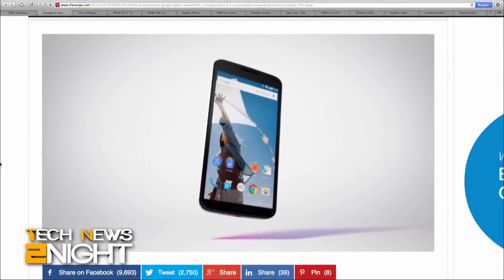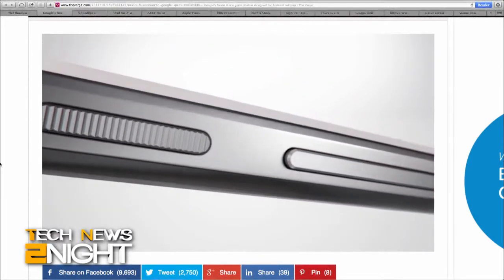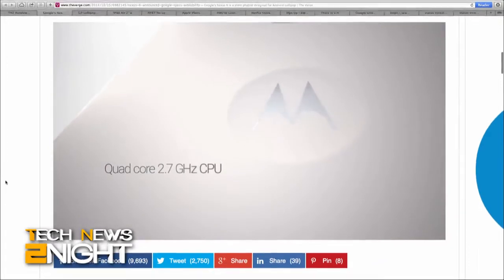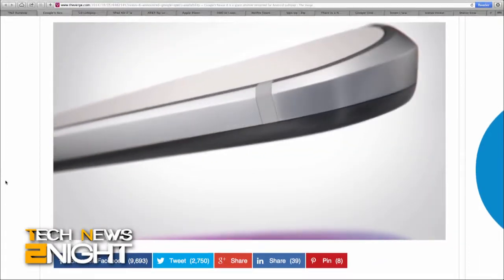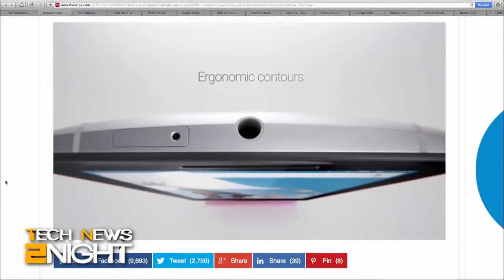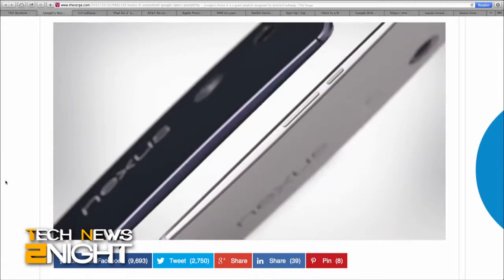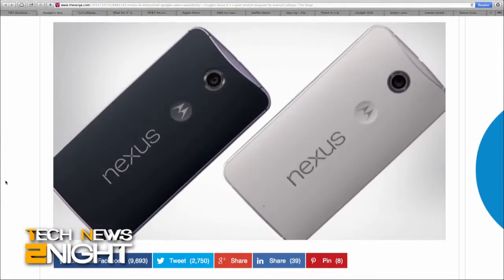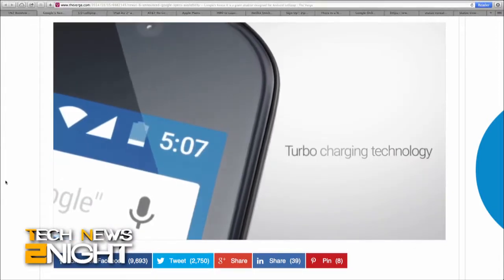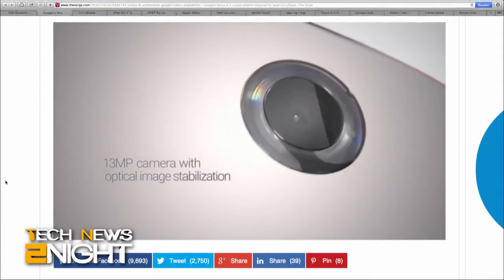Like the Galaxy Note 4, the Nexus 6 has a quad HD display, a Snapdragon 805 processor, 13-megapixel rear camera, 2-megapixel front camera, 3220 milliamp battery, either 32 or 64 gigabytes of storage, and comes in either blue or white. The Nexus 6 is also running Android 5.0, aka Lollipop, which also got its big reveal today after first being shown off back in June.